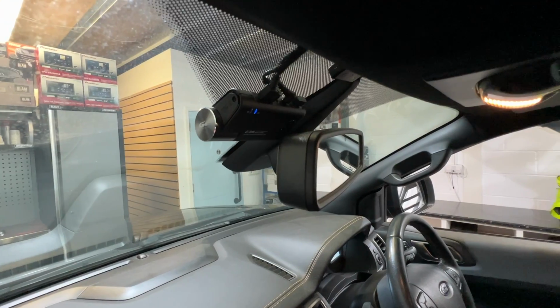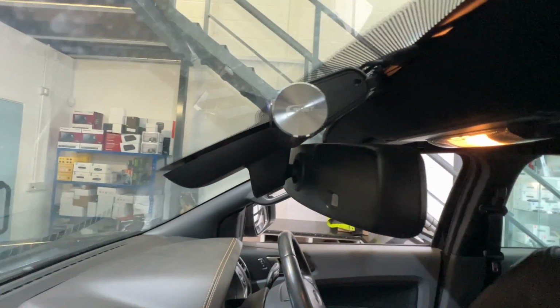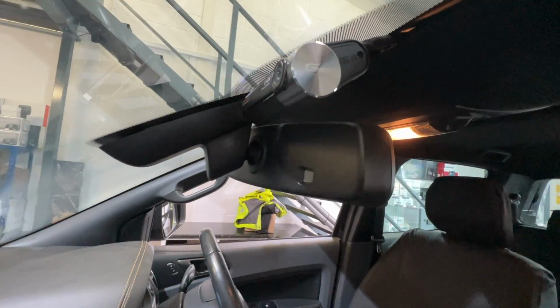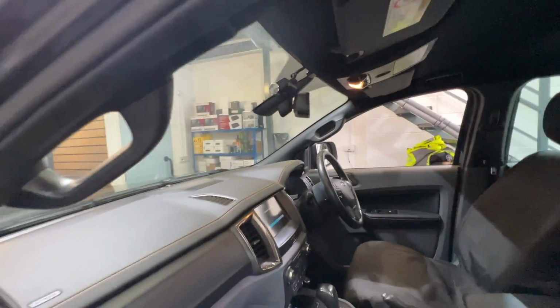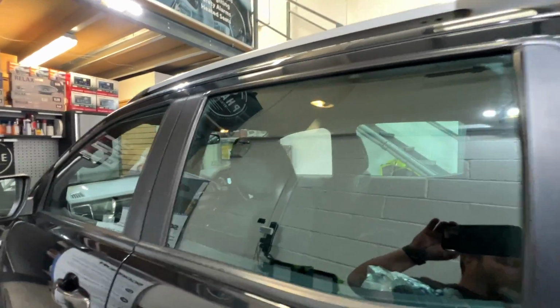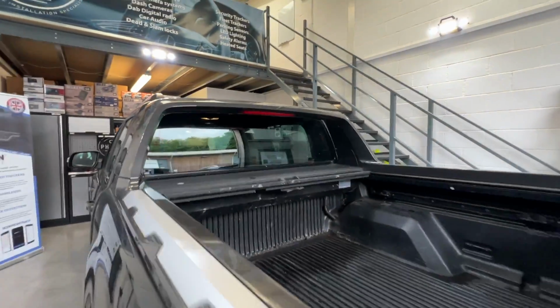So Wi-Fi, GPS, comes with an app, 32 gig memory card, high definition front and rear. What's not to like? The Gnet G-On, fantastic dash cam. Protect your vehicle before it's too late.